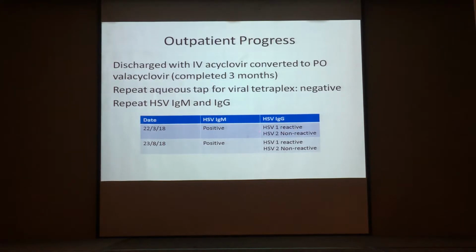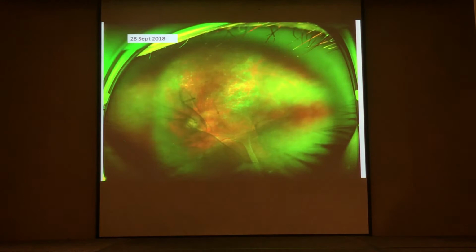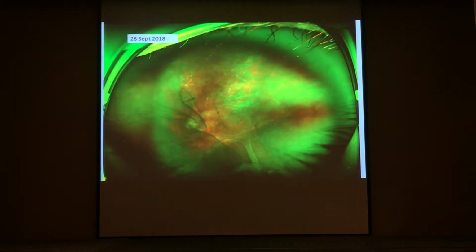Back then, HSV IgM was positive. IgG was HSV1 reactive, HSV2 non-reactive. Once again, I get the exact same results 5 months apart. The IgM had not converted, and this is something that we find puzzling. I've spoken to my ID physicians about it. They can't really explain it either. They say it's a bit atypical, and they begin to wonder, once again, whether this is really a red herring.